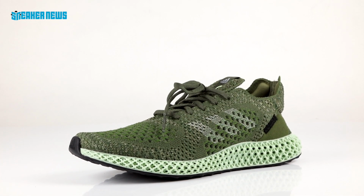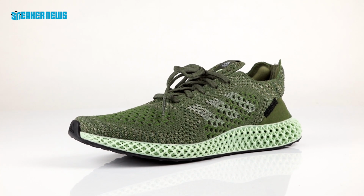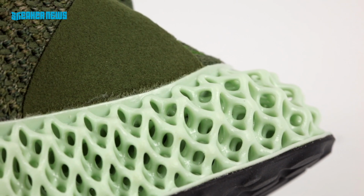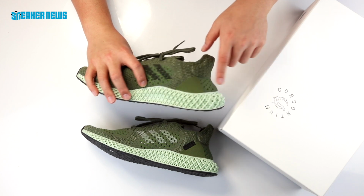As you can see, with knit uppers, you can't really do much in terms of layering. Just some minor hits right here at the heel. It's a suede piece that kind of lays above with this black tape down. You can see that same piece right here on the medial side.